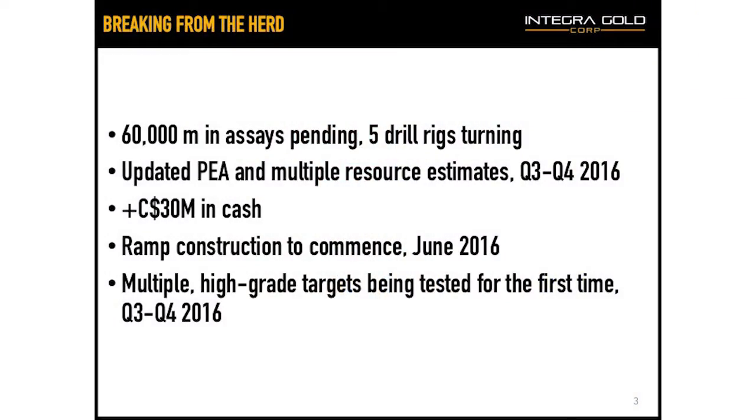So first up, this is a slide that we think no other company can put out right now. We've got 60,000 meters, it's actually 65,000 meters now, in drill assays pending. That's more than most companies will drill in a year. That's how many assays we have going through our labs, our own facilities and our core labs right now. We had 8 drill rigs turning on our high-grade project for the first 4 months of this year, and we've brought that down. We're at five rigs right now.